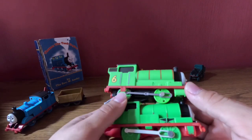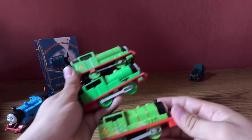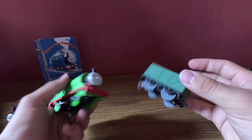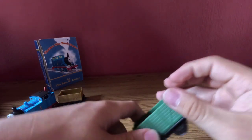Not to get Percy wrong, I think, like none of these I'd say are terrible representations of the character. Now we have a green truck. Don't know why green. Just green.